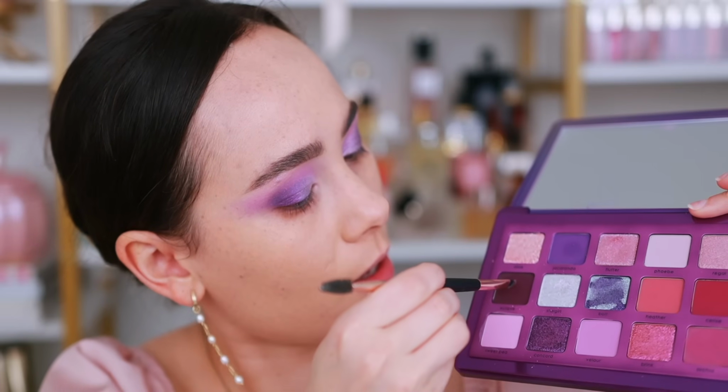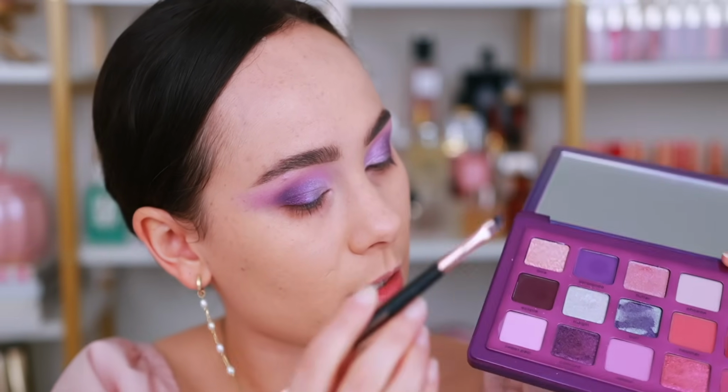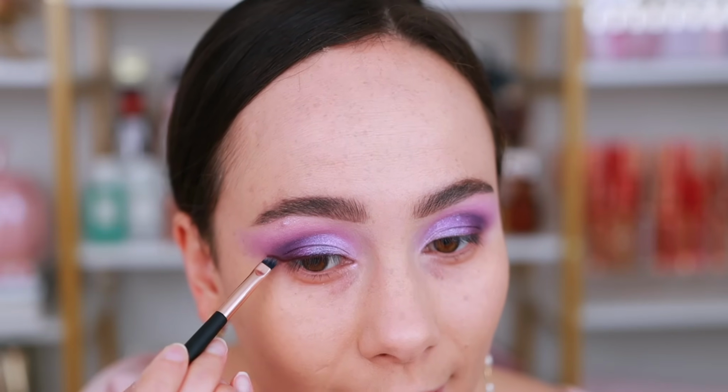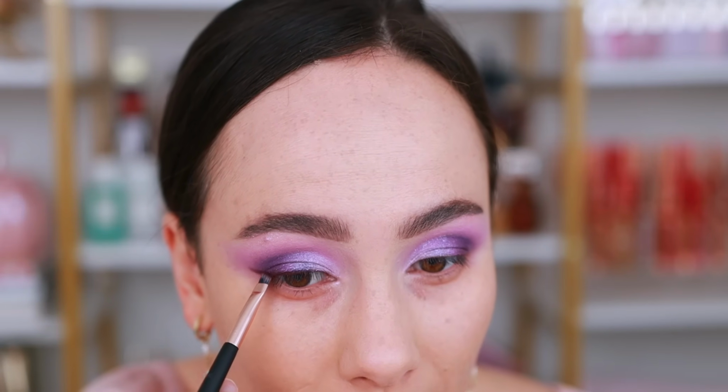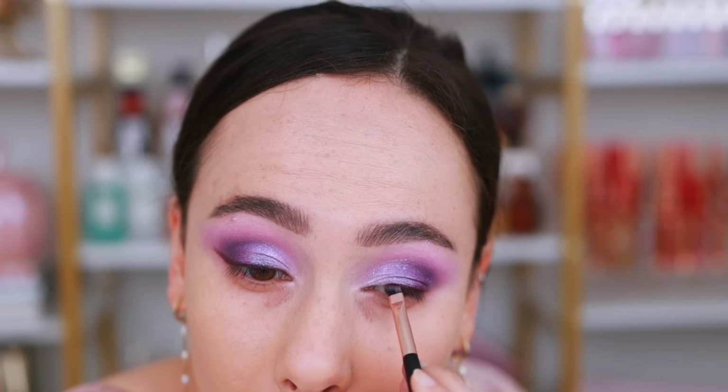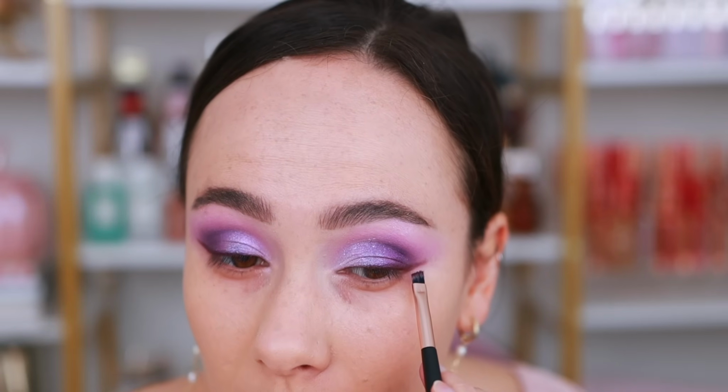Final thing, I'm taking Eclipse, just that darkest eggplant color, and that's gonna be our liner for class today. Of course, doing my wing. This is doing really nice as an eyeliner. It's building up the depth really nicely. That makes me very happy.